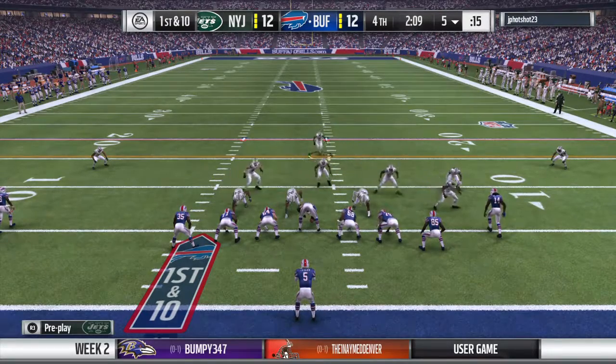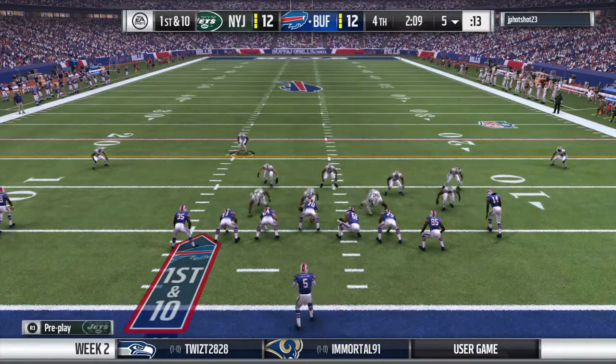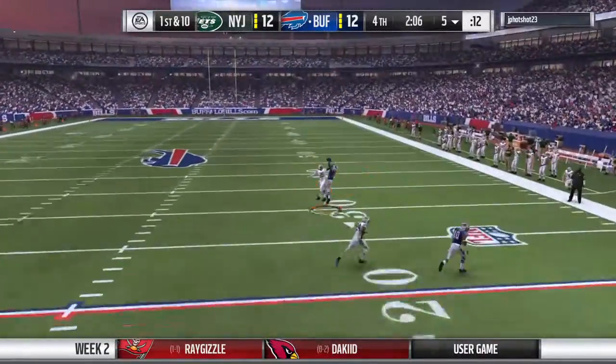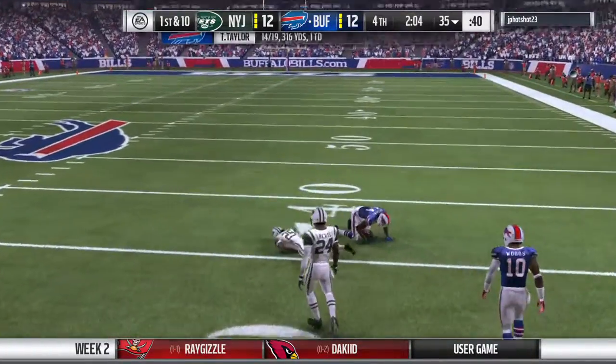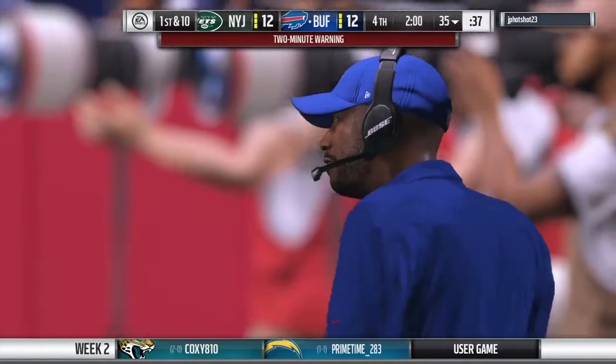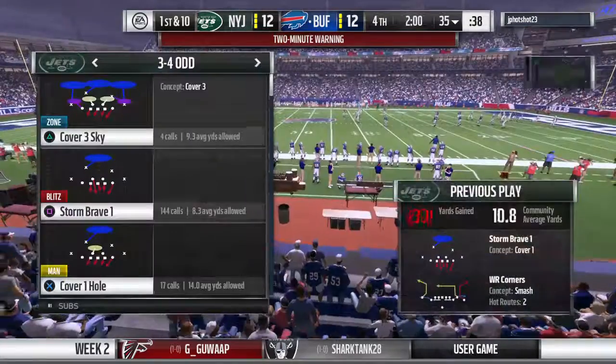Now Taylor down around his goal line. They'll tussle for it, and this is going to be caught. 30 yards on the pickup there. And it's 1st down, Buffalo.